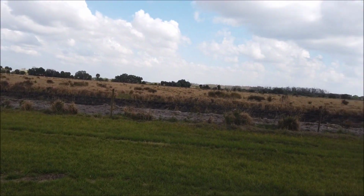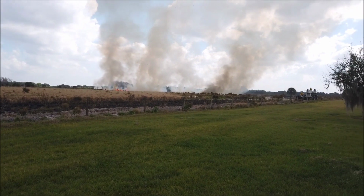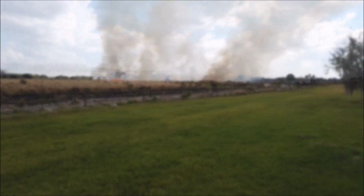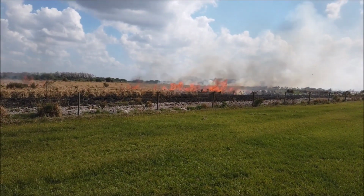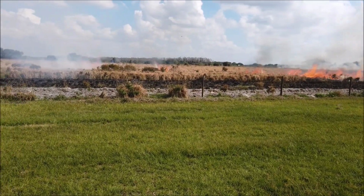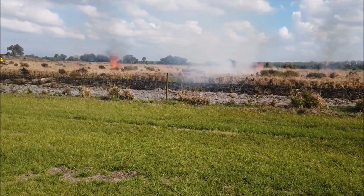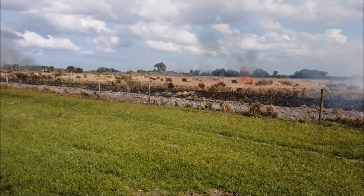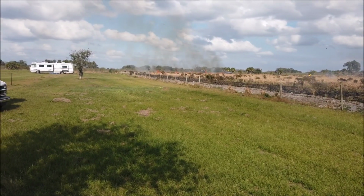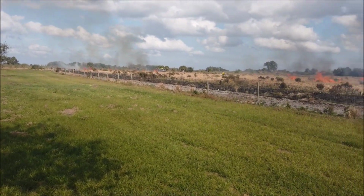Well, guys, it looks like they're gonna try to burn this whole field. Back at it. Well, guys, they're putting a line down. I see what they do. They just burn a section at a time. They burn sections, yep. And they've got it burning from this side, too. So that's what he said. We're going to eventually get it. Wow. This is it right now.